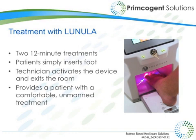The Lunula treatment consists of just 2 treatments separated by 1 week, with each treatment roughly 12 minutes. When the patient enters the clinic, they are advised to take off shoes, socks, clean their foot if debris is present. Simply slip the foot into the Lunula technology. The technician assures that the foot is properly aligned, the device is activated, and the technician can now exit the room while the patient receives a comfortable treatment for just 12 minutes, treating all 5 toes along the extremity.